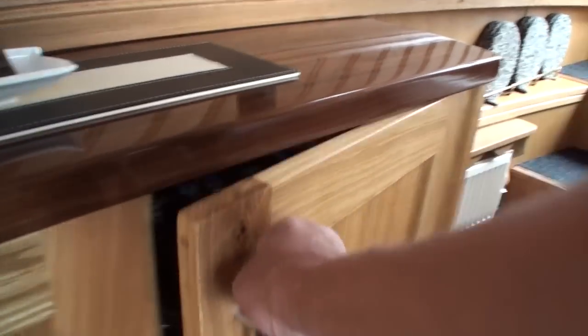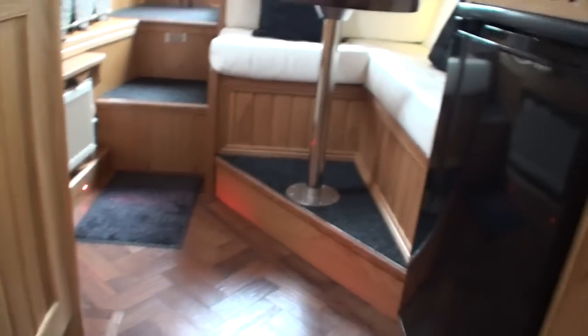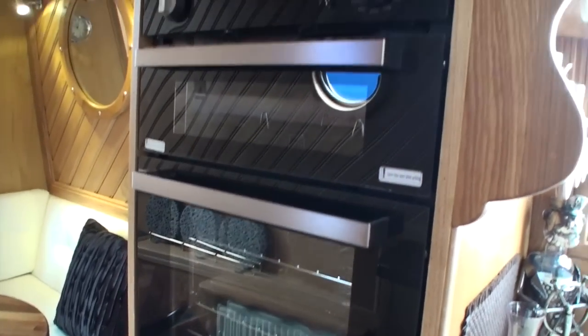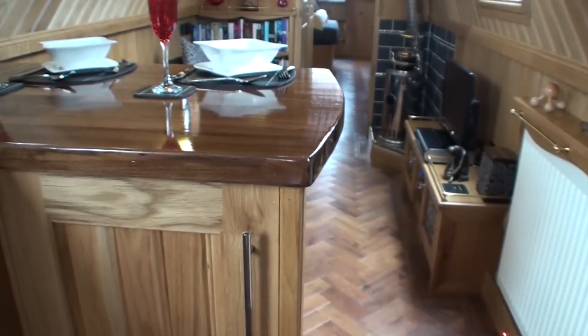And you have yet more storage space, cupboard space on the opposite side of the galley as well. And very cleverly, underneath all of that, you have these shallow drawers that roll out. So that's what's so impressive. All these units, they don't come out of B&Q or something like that. They are custom built. And the quality of it is not just the fascia, but the actual internals as well of the drawers and cupboards.